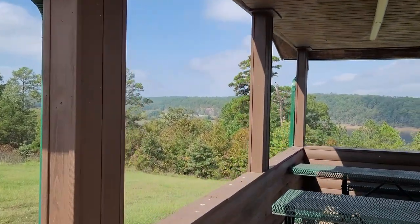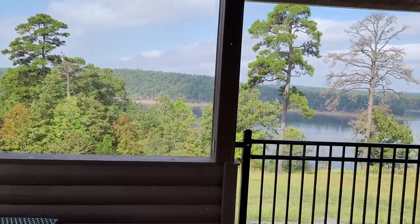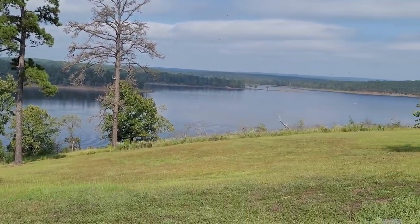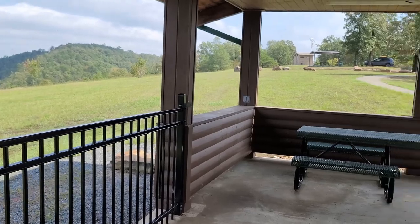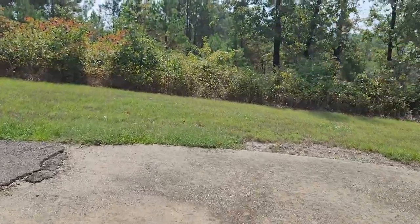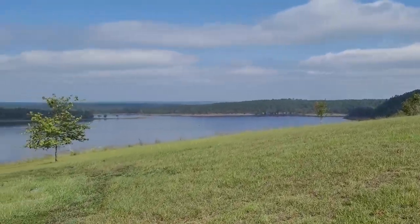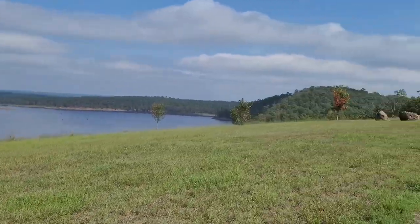You can see cars parked over there at the other boat ramp on the other side. Beautiful view from here. Nice cool breeze blowing through. Pretty big pavilion. It's got ceiling fans. There's a picnic table over there. And then there's two picnic tables over there. And of course, lights. So if you want to reserve a nice place to have a gathering, this would be one of them. Spot all down here to yourself on the lake. Look at that view. That is just killer view. All right, we're going to continue on and do some more exploring.